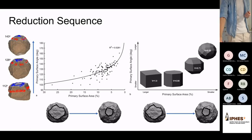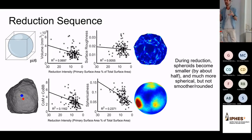surface area. And what I think we have here is this primary surface area, if we're thinking of it just like a core, is a useful proxy metric for the reduction intensity of these tools. So I think we can chart how these tools are changing throughout their reduction sequence. Looking at the surface area as reduction intensity throughout the sequence, we see some interesting relationships. For instance, they do get a little bit smaller from the biggest surface area to the smallest. It's a reduction of about a half of volume, which interestingly is very similar to the loss of volume from a cube to the largest sphere that can fit inside that cube, where the relationship is pi divided by 6, which is about 0.52.